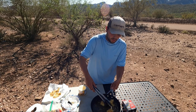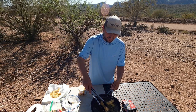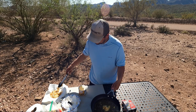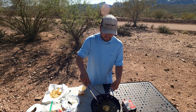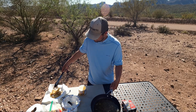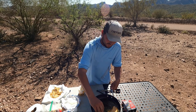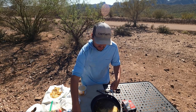Too big of pieces, it's falling apart. That's just fine with me. I don't know if I'm gonna be able to get all this all in one batch or not. Don't think so.